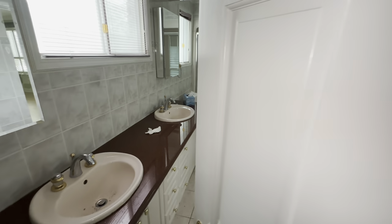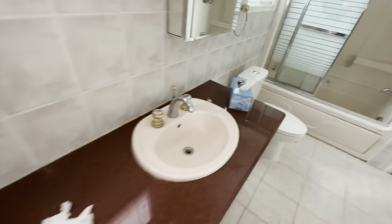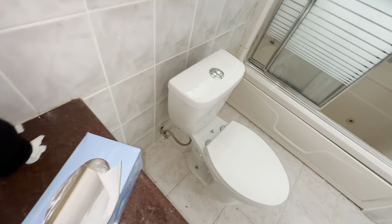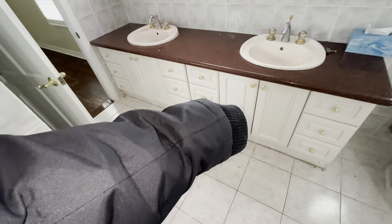Decent bedroom. Can we move that? I'm not gonna touch it, but gross, man. It just makes the shot look gross when there's a random Kleenex sitting there. I didn't touch it. It was all sleeve.